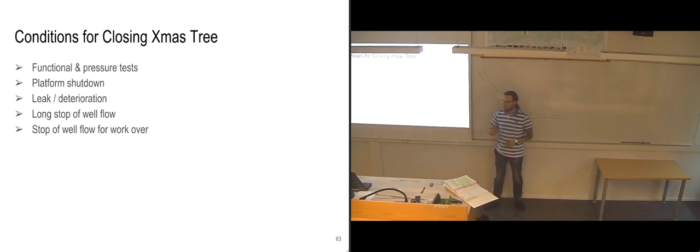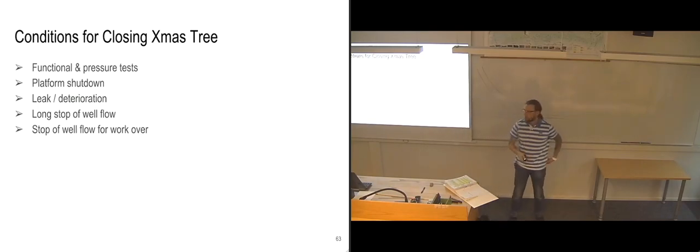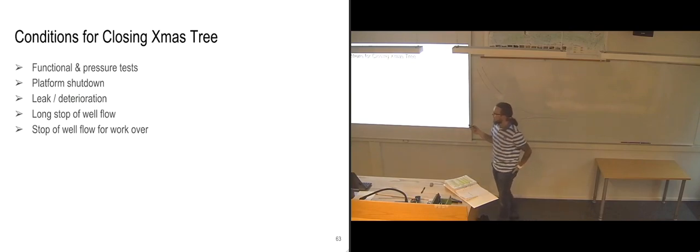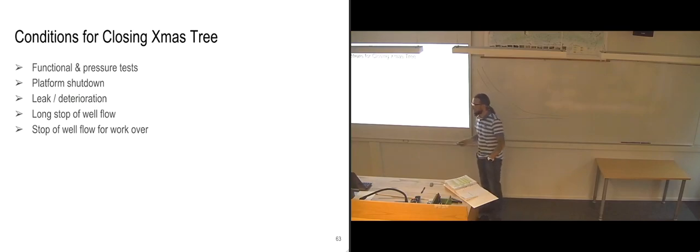So if this ROV is moving at a certain speed, it will still have the mass, so it will still do collision damage because the mass will still act as a punch, basically. So we'll get a lot of force if it crashes into something. So if you have work being done close to the Christmas tree, it is often shut down, just in case something happens, that you accidentally hit the Christmas tree or anything. You don't want to break anything and then have a huge leak. So then just stop the well flow, to make sure that if something is broken, then at least there won't be a massive leak there.